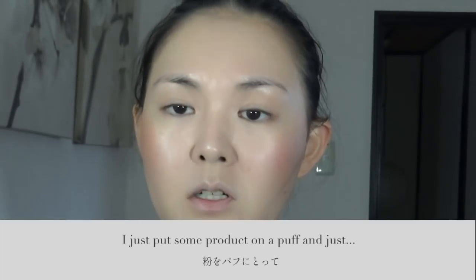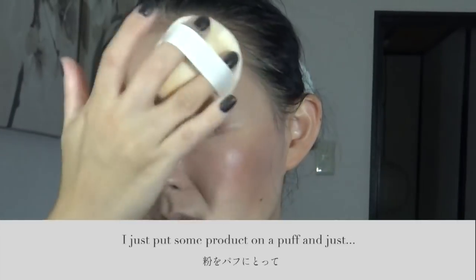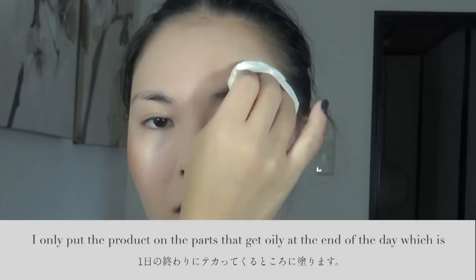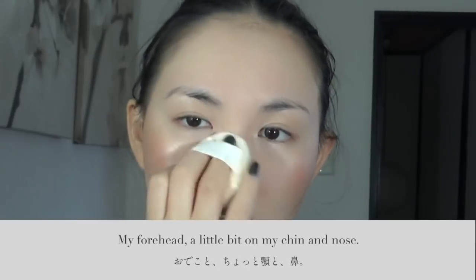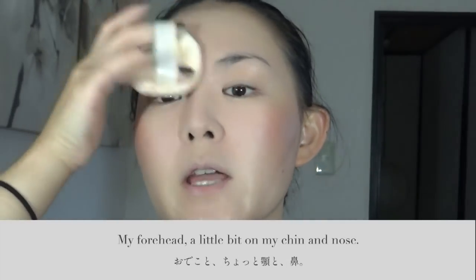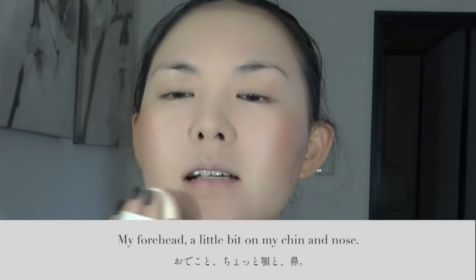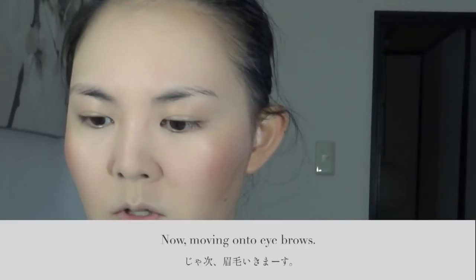I just put some product on a puff, and I only put the product on the parts that get oily at the end of the day, which is my forehead, a little bit on my chin, and nose. Now moving on to eyebrows.